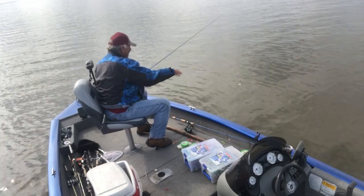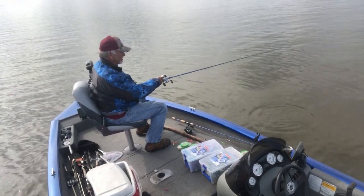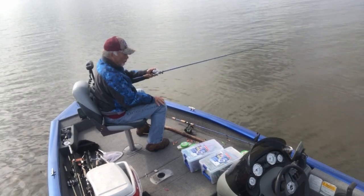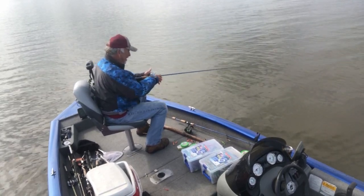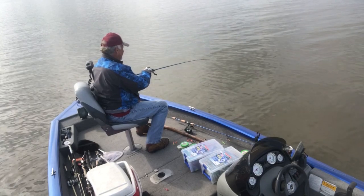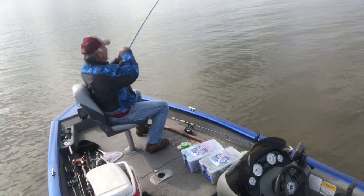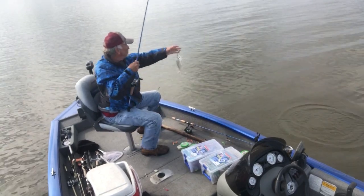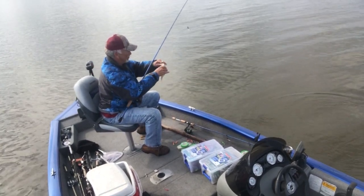Got him though. Hey, put it back out and catch some more of these. They're in here, suspended in really shallow water. A lot of them in here, in this creek. Look at that. Hey, on this hump out here is where they at, middle of this creek. Nice ones too, some of them. Hey, got him on a doggone Big Daddy jig.